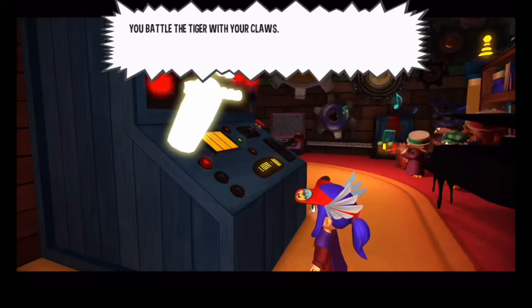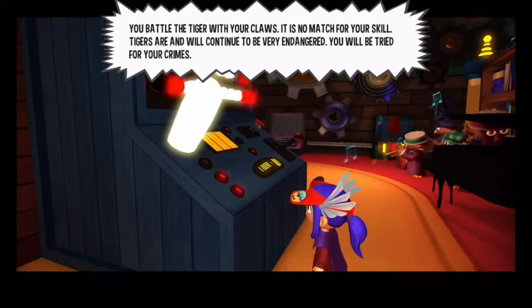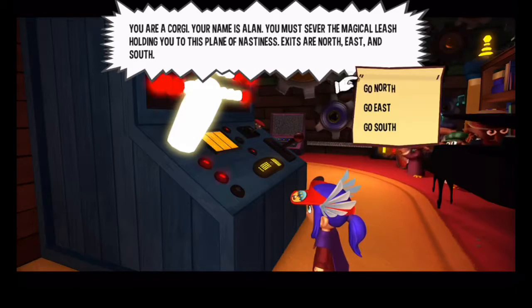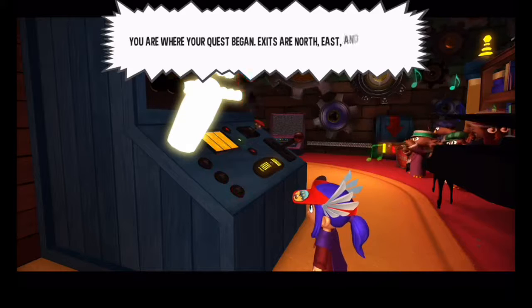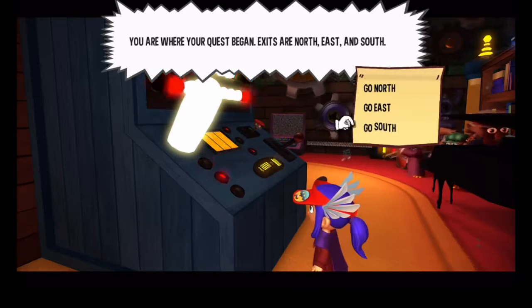You battle the tiger with your claws. It's no match for your skill. Tigers are and will continue to be very endangered. You will be tried for your crimes. Try again. Yes. Let's go to the east. You cannot actually go east. You have been tricked. You are where your quest began. Oh, I don't know why this is so funny.